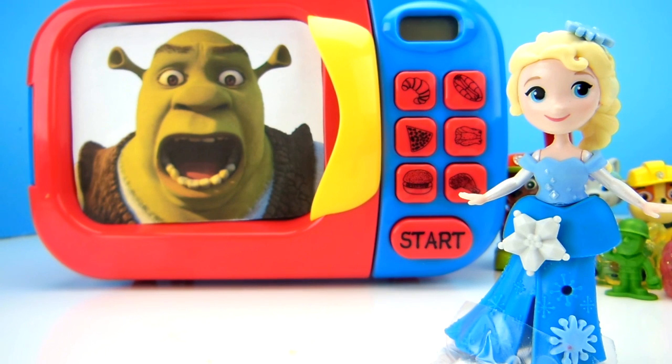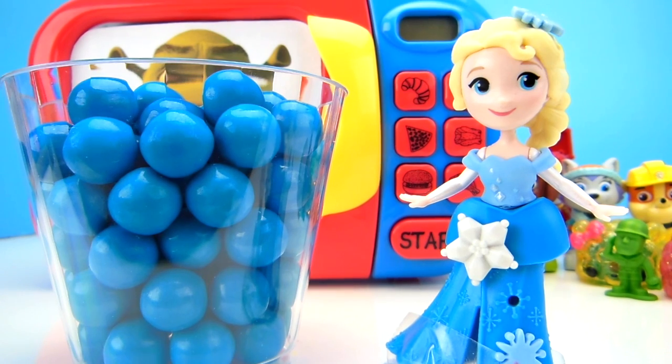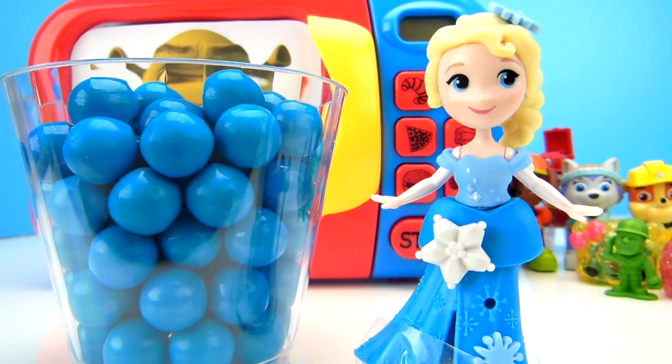Oh no, it looks like Shrek is still hungry. Well, thank goodness we still have some gumballs. In all of the colors of the rainbow, the color that comes after green is blue. My favorite color. Let's feed Shrek some blue gumballs.